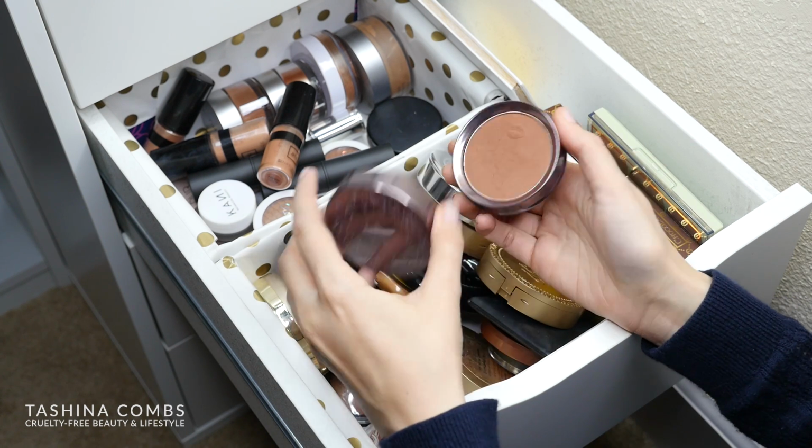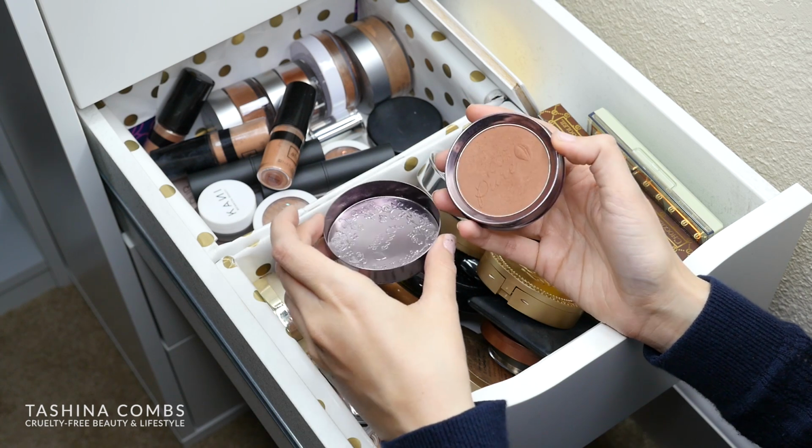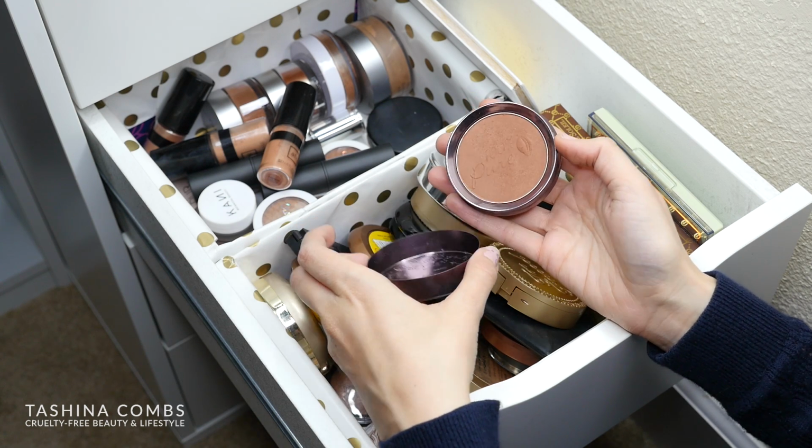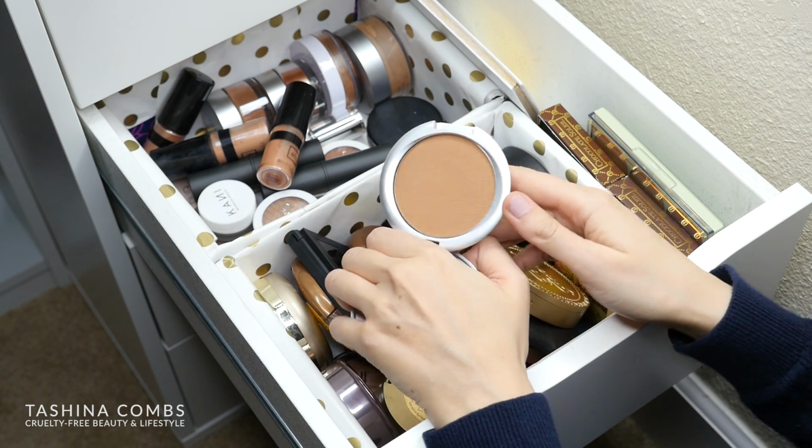From 100% Pure, this is their Cocoa Pigmented Bronzer in Cocoa Glow. This one is a pretty dark bronzer. I can only use this when I'm very tan, but I am going to keep it because I do really like the formula.